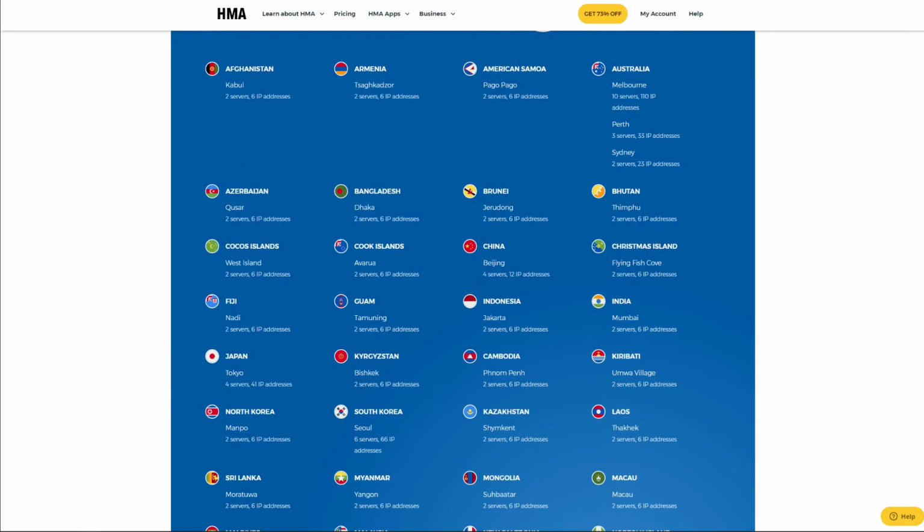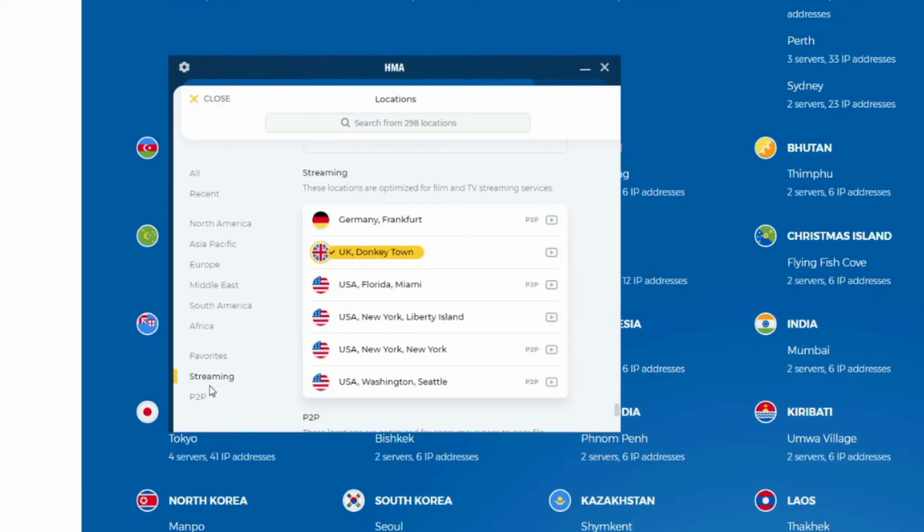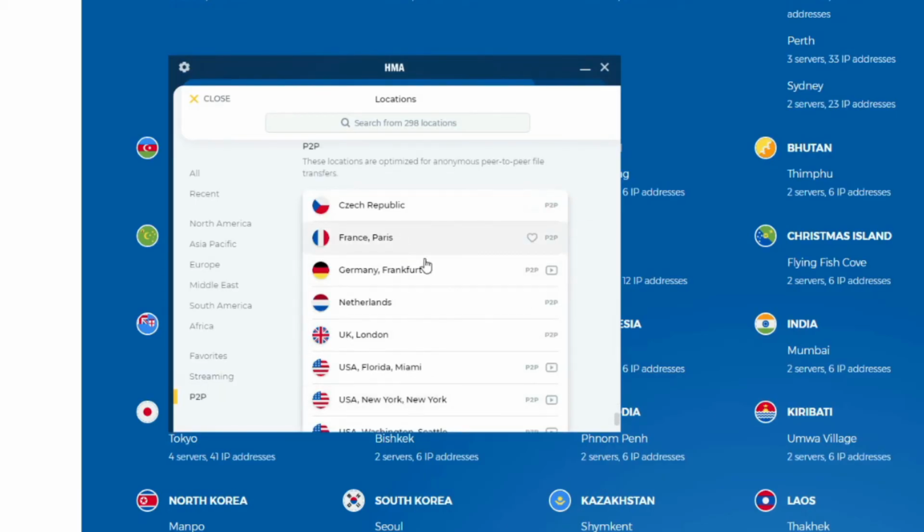Sure, HMA uses a lot of virtual servers, but so does pretty much every VPN. And needless to say, almost every country on the planet is on the list, including countries like San Marino, Fiji and Cocos Islands, but also more popular countries like the US, UK, Canada, Australia and many others. We also like the addition of dedicated streaming and P2P servers, although they are based only in 6 countries: the UK, US, France, Czech Republic, Germany and the Netherlands.